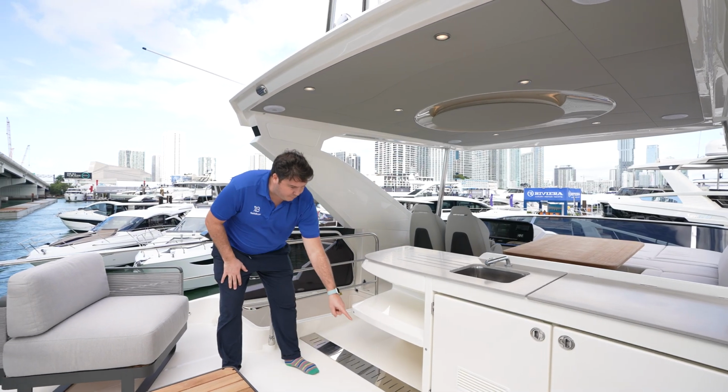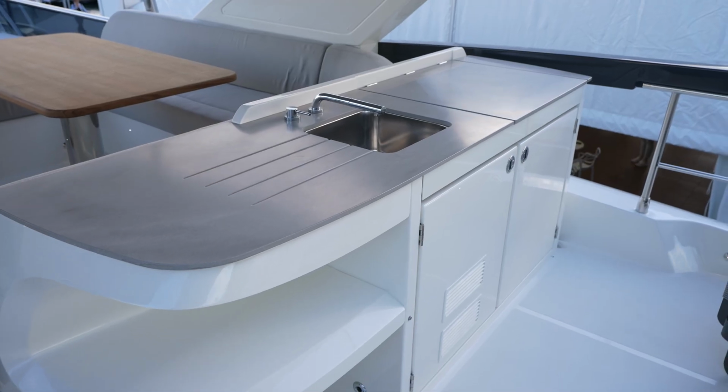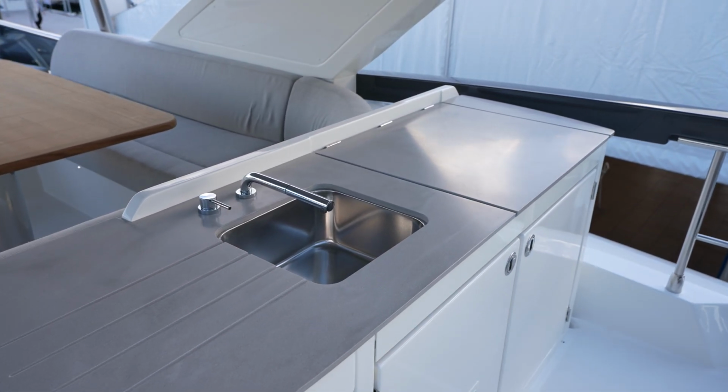You have dedicated life raft storage down here. You can chuck towels and things in this bit. Got a nice bit of proper countertop on here. Big sink. The sink is standard, but the fridge and the barbecue grill are optional.